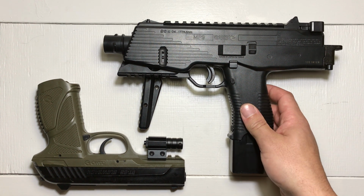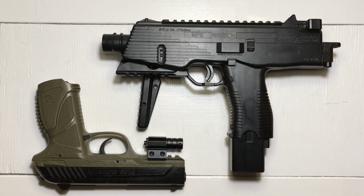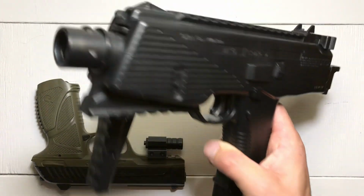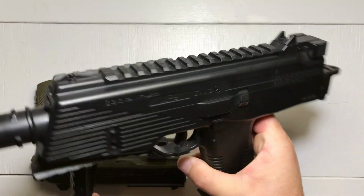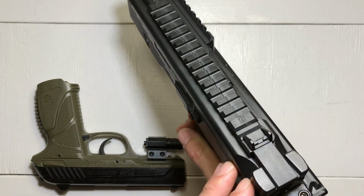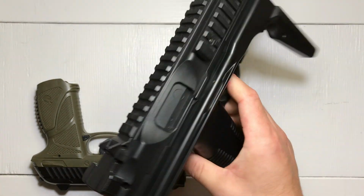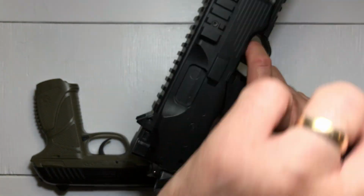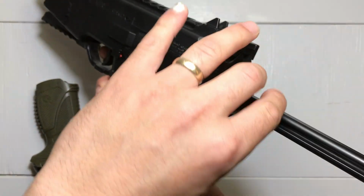I'll start with my favourite, the MP9. This one's a beast. It's one of their only actual licensed replicas. Probably shoots the hardest too. They say it's blowback, but not really. It's like an internal blowback, whatever that means. It's got this charging handle here, gives it a lighter trigger, and also a folding stock, which is pretty neat. Bit more accuracy. And you push this little knob here to unlock it.